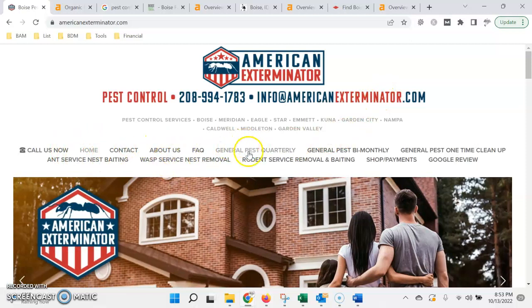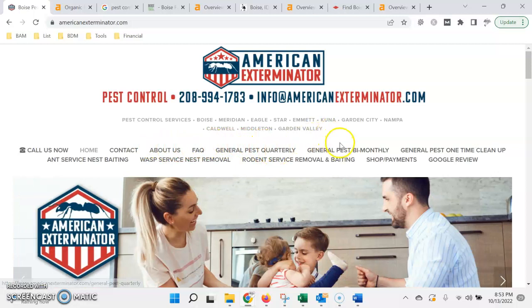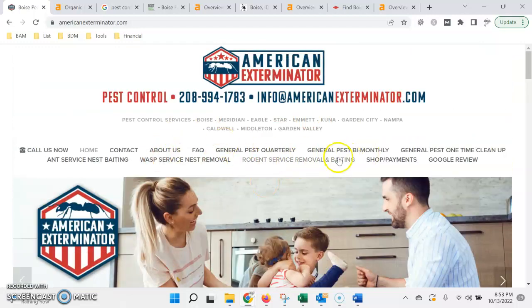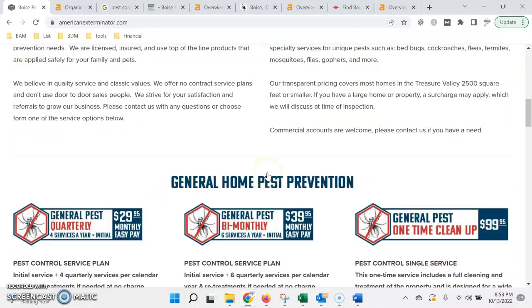And then as far as these services, it's great to have all this information. I would probably say it's getting a little bit crowded here. So maybe condense these into home, contact, about us, services, things like that. And then the service menu would drop down and it would show individual services, just so it's a little bit easier to follow and easier to navigate.